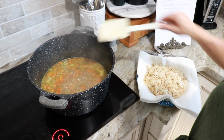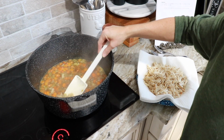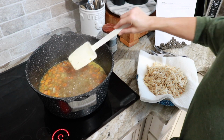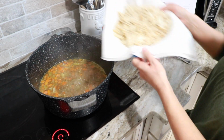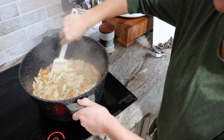Okay, so the rotini noodles have been cooking now for 7 minutes. I think they are done. This is what I like about them. They don't puff up so much, so they don't absorb a lot of the liquid. So looks perfect to me. We're going to put our chicken back in, and we're just going to give it a good stir. And I think it's looking pretty good.